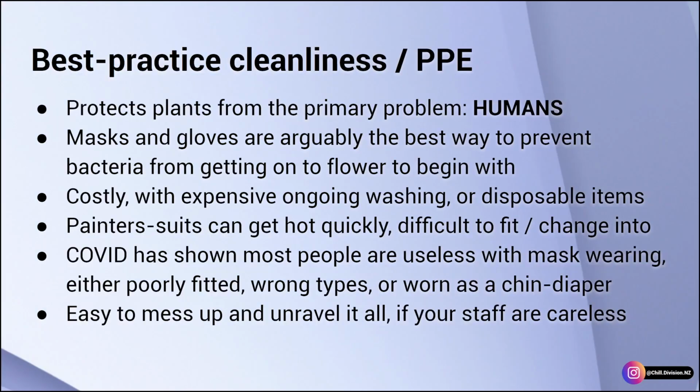Best practice cleanliness and PPE is going to be great. It's going to protect the plants from the primary problem being humans, but we're more talking about things like HLVD or TMV, tobacco mosaic virus, for example, rather than any other bacteria. It can be costly with expensive ongoing aspects to it.